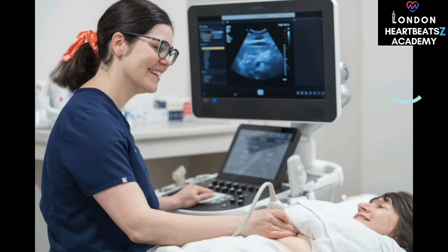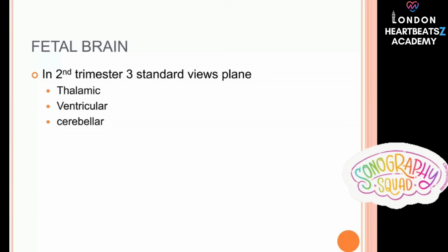Okay, with that foundation set, let's start our anatomical tour, beginning right at the top with the fetal brain. Now, this area seems incredibly complex to assess with just sound waves. How do sonographers even approach visualizing something so intricate? You're right, it is complex, but sonographers rely on specific, standardized views. These are meticulously chosen because they reliably display the most critical structures for assessing normal development and identifying potential issues. In the second trimester, there are 3 primary standard views used for assessing the fetal brain. They are generally referred to as the thalamic view, the ventricular view, and the cerebellar view.